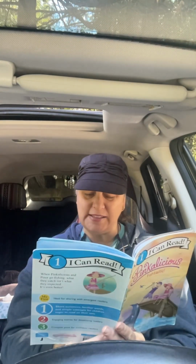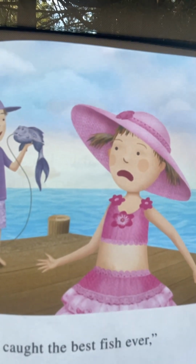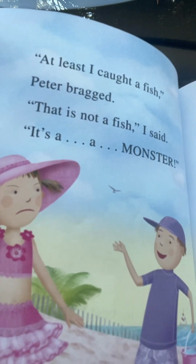I caught the best fish ever, Peter said. I jumped away. Ew, I said. More like the ugliest fish ever. I don't think it's that ugly. Maybe a little silly, but at least I caught a fish, Peter bragged. That wasn't nice. That is not a fish, I said. It's a monster. Oh my goodness. Oh dear.